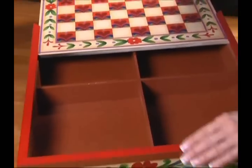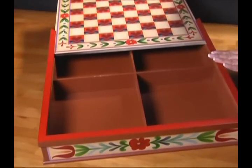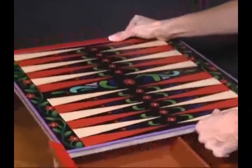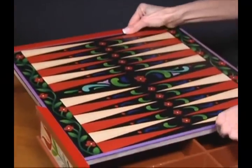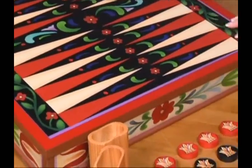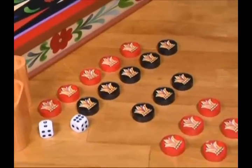When you slide the board top up, you will find 4 compartments that will be lined with foam to hold all of the 3-in-1 game pieces. Flip the board top over, and the masterpiece reveals a detailed backgammon board. The game set comes with a complete set of checker pieces for the backgammon and checker games, 2 dice cups, 4 dice, and 1 doubling cube.